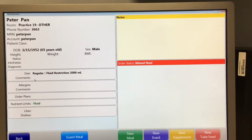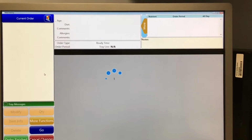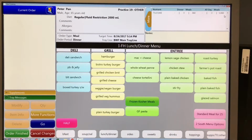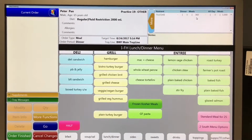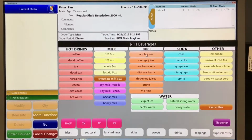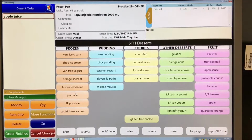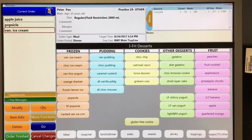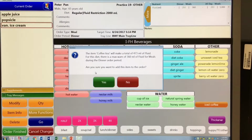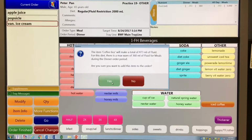Okay, so here we have a patient who is on a 2,000 milliliter per day fluid restriction. When we open up Health Touch, we will see that for the day here, we are allowed to give him 1,000 milliliters. And then it gives us a rough estimate that would be about 360 milliliters coming per meal. As we start to order fluids, Health Touch will add up the amounts we are giving him. When we start to go close to that 360 per meal, we're going to get this warning that we are going over. The nutrition assistant is allowed to override this.